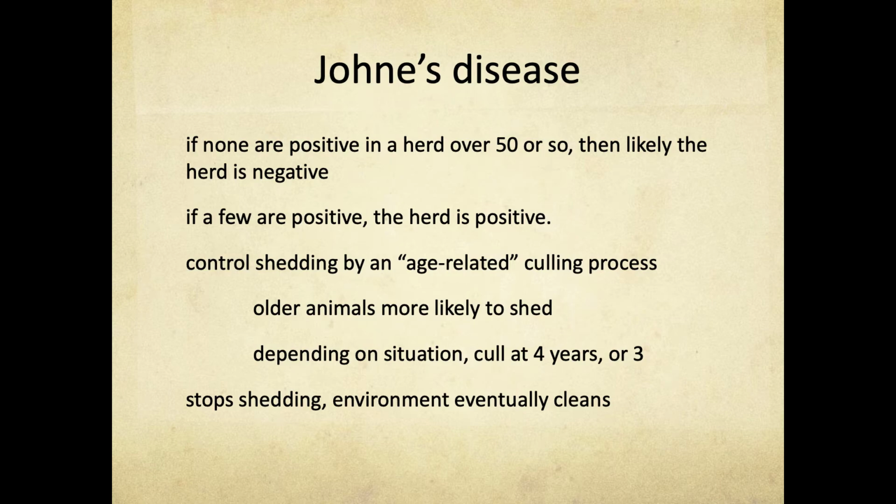If you test and you have a herd over 50 or so and none of them are positive, it's really, really likely that the entire herd is negative. If a few are positive, the herd is positive. Now the key here is that the test has not picked up every positive goat. And so you know you have an infected herd, you're going to have to act as if it is infected.